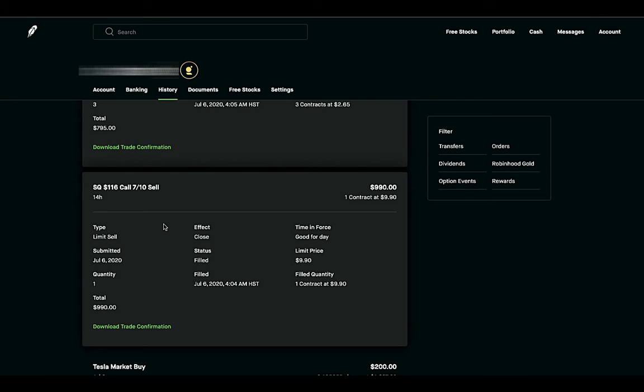And of course, if you want to see some more of my option trading, let me know in the comments below. I'm going to do more option trading now to get more profit, make more money. And the profit that I make, I'm going to invest in long-term stocks like Square, Tesla, AT&T, Apple. And of course, I'm going to invest them in my M1 Finance account so that I can build my dividend investing portfolio.